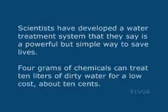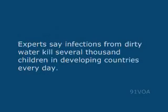Scientists have developed a water treatment system that they say is a powerful but simple way to save lives. Four grams of chemicals can treat 10 liters of dirty water for a low cost, about 10 cents. Experts say infections from dirty water kill several thousand children in developing countries every day.